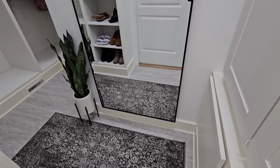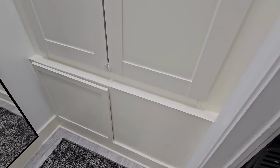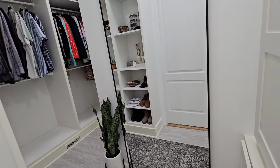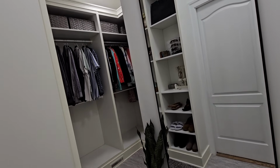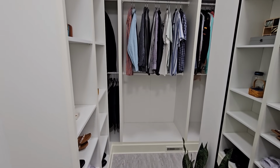I cannot get over the way this closet looks. I am absolutely in love. I think it's so beautiful, just like the closet of my dreams. I am so happy. All of the space is maximized. There's storage galore everywhere. There's room for more things. And I feel like I'm gonna take better care of this closet than I did the dark, dingy dungeon of a closet that we had before. I'm gonna do before and after shots at the end of the video as well.